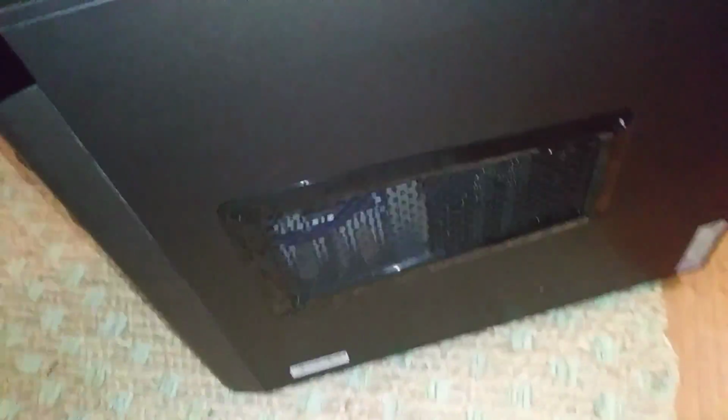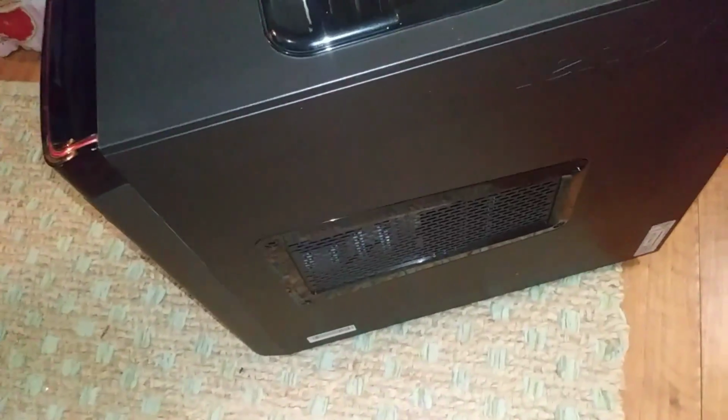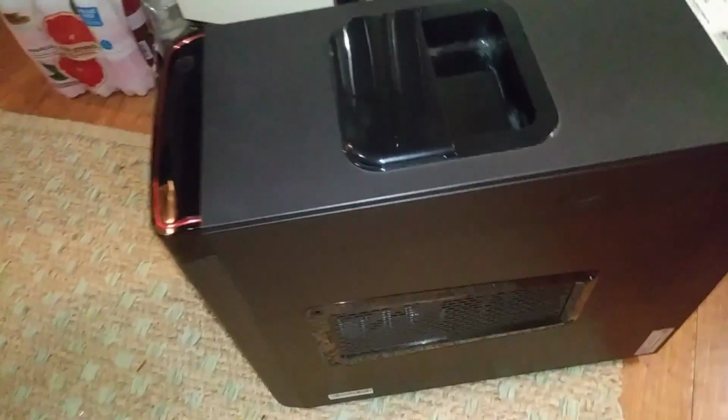Okay, guys, we made it back home, and this is a Lenovo IdeaCentre. It's a little bit of an older one, but see, it's got some cool parts in it. It's kind of dusty, obviously. I'm going to check it out, see if it works. And if not, we'll salvage parts out of it.